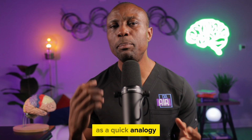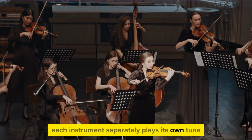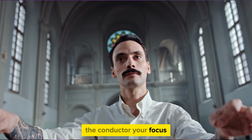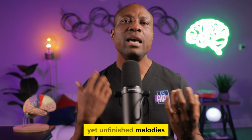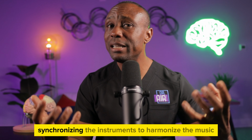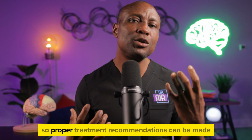As a quick analogy, picture your thoughts as an orchestra performing a symphony. With ADHD, each instrument separately plays its own tune, creating chaos instead of harmony. The conductor, your focus, struggles to bring the instruments together, leading to a series of beautiful yet unfinished melodies. There is potential for a masterpiece, but the challenge lies in synchronizing the instruments to harmonize the music. This is where the mental health provider comes in, to tease out the various symptoms you're experiencing so proper treatment recommendations can be made.